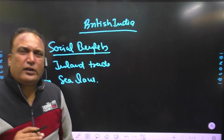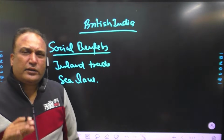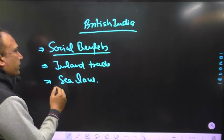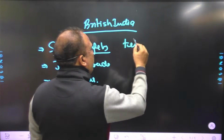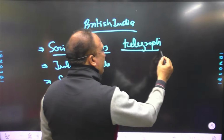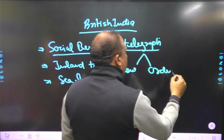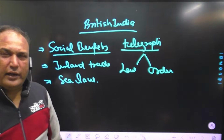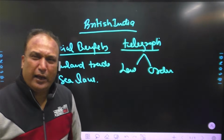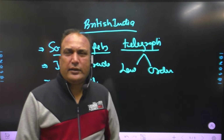The introduction of the expensive system of electric telegraph in India similarly served the purpose of maintaining law and order. That was the real purpose, how this telegraph helped the British administration for law and order, right? The telegraph mode of communication always helped Britishers. So it was used to maintain law and order.